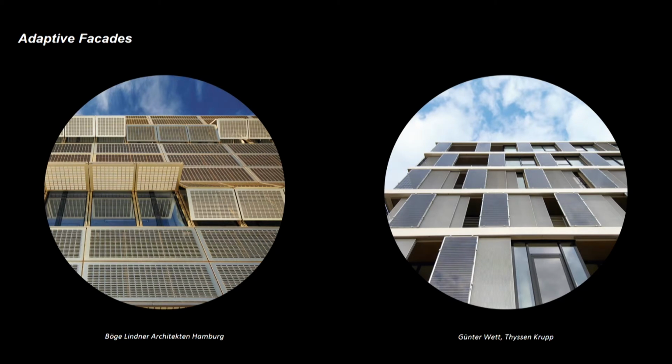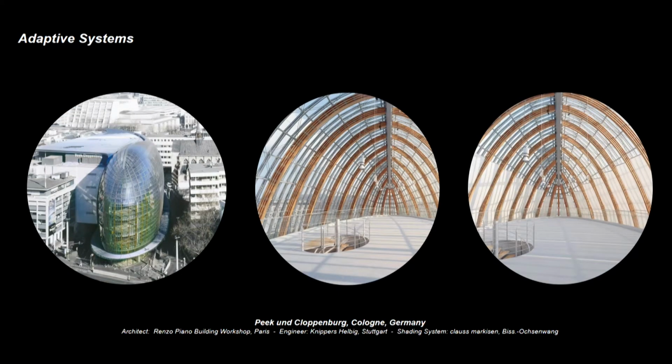Another main topic of adaptive systems right now in architecture is facades. Can we control the environment inside of a building by changing the opacity of the building? But most of those systems right now are based on straight or planar components, which are guided along straight rotation or straight translation axes. This leads to very tight design constraints. If it comes to more complex geometries, like this example done by Renzo Piano and also Knippers Helbig engineers, with double curved geometries, those systems are not applicable anymore. And due to the high mechanical complexity, in areas where they still can be applied, they need to be mounted on the inside, which leads to less efficiency for sun shading.